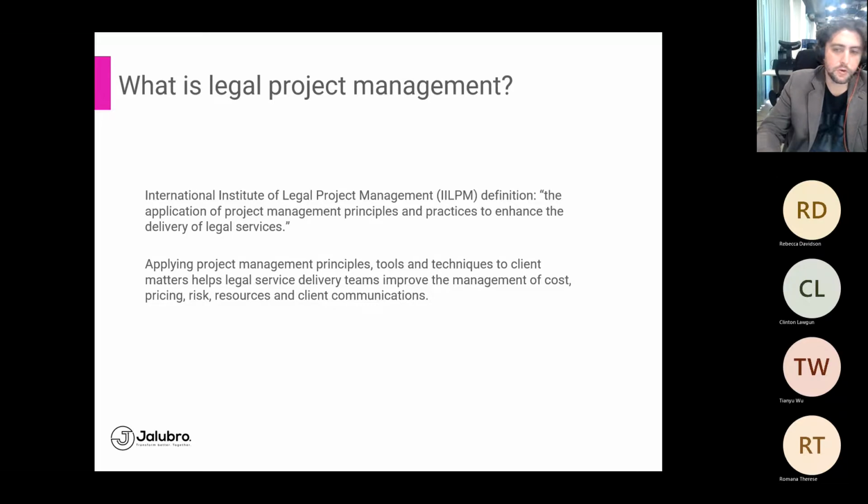Now, here at Jalubro, we're all members of that organization and are certified by it to share these principles and then provide the support in legal projects. And part of what I'm going to show you today is a short summary of some of the key points around legal project management and then how that can be shown or used through software.